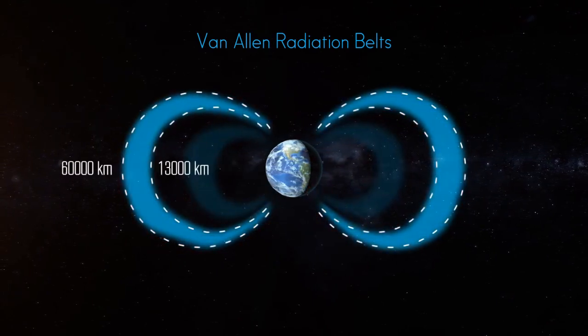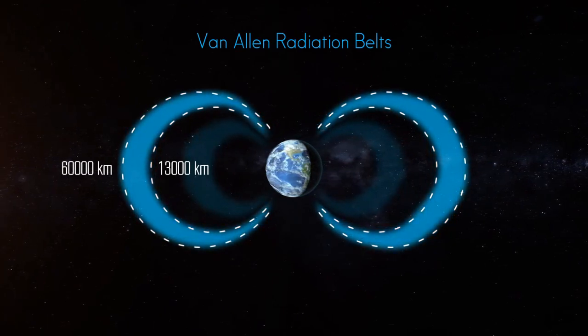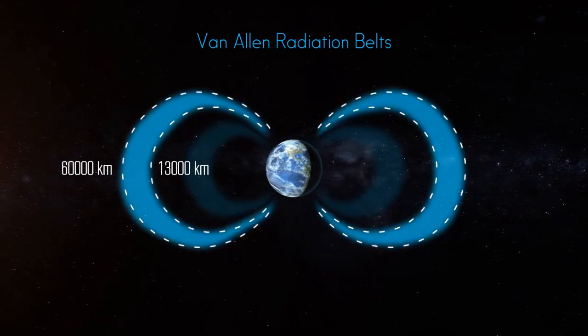The outer belt ranges from 13,000 kilometers to 60,000 kilometers, affecting a large portion of the MEO belt and all of the GEO belt.